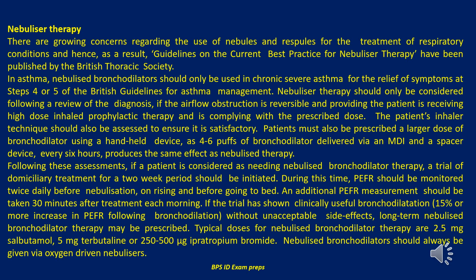Nebulizer therapy should only be considered following a review of the diagnosis, if the airflow obstruction is reversible and providing the patient is receiving high-dose inhaled prophylactic therapy and is complying with the prescribed dose. The patient's inhaler technique should also be assessed to ensure it is satisfactory. Patients must also be prescribed a larger dose of bronchodilator using a handheld device, as 4 to 6 puffs of bronchodilator delivered via an MDI and a spacer device, every 6 hours, produces the same effect as nebulized therapy.